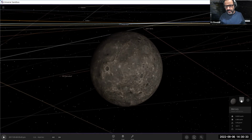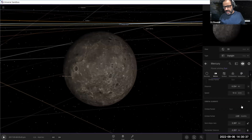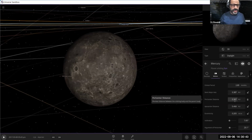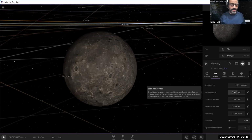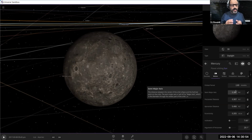It's one of the properties of Mercury. If I go to the motion, it tells me how far Mercury is from the sun. At its closest approach it is 0.3. At its furthest point, it's about 0.4. So its average is about 0.387. What is 0.387? That means it's 38% of the Earth's distance from the sun, because 1 AU is the distance to the sun. So it's very close to the sun.